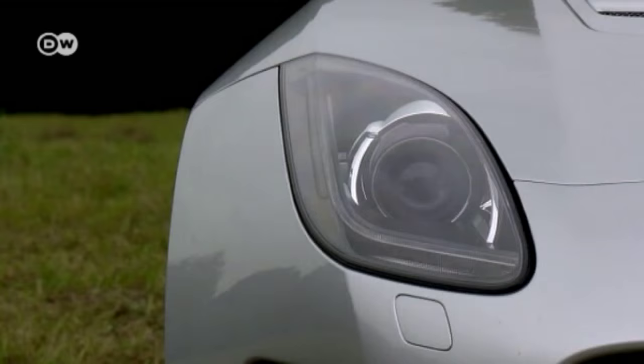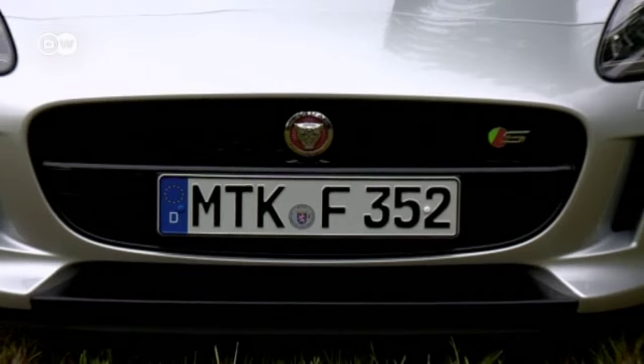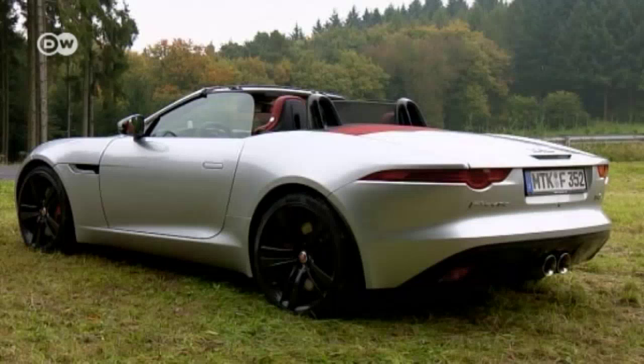The exterior is clearly inspired by the classic E-Type, with the trademark elegant shape. But the hood and the radiator grille aren't just a straight copy. Instead, Jaguar has gone for a more modern interpretation. The door handles disappear smoothly into the bodywork.